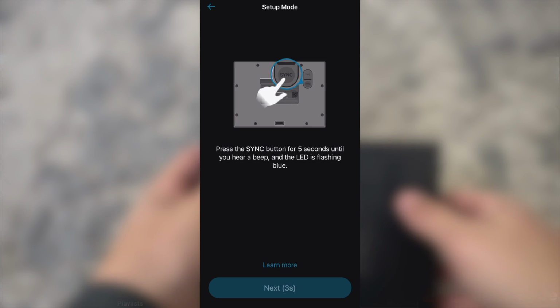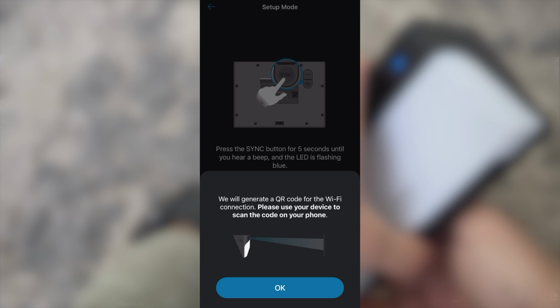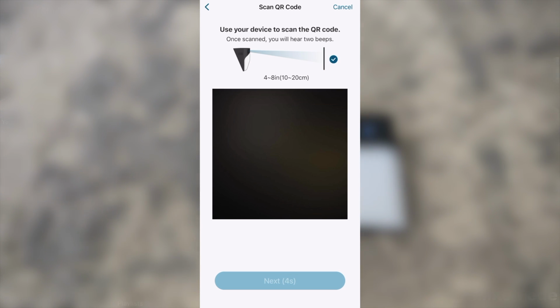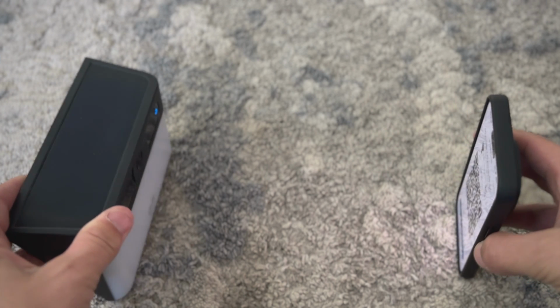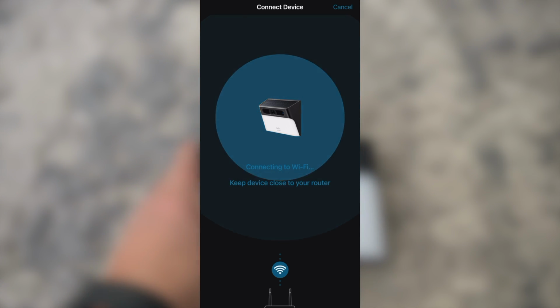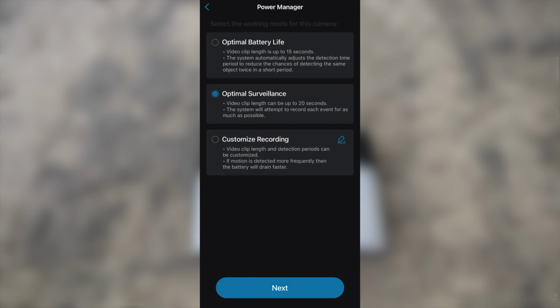After connecting to the Wi-Fi network, you'll be prompted to press and hold the sync button for 5 seconds or until you hear a beep. After you hear the beep, a QR code will be generated and pop up on your phone to show to the solar wall light cam. After the camera recognizes the QR code, it will connect to the Wi-Fi. Connecting to the Wi-Fi network. Please wait. Setup was successful. After the camera is connected to the Wi-Fi, you will be prompted to manage the power settings.